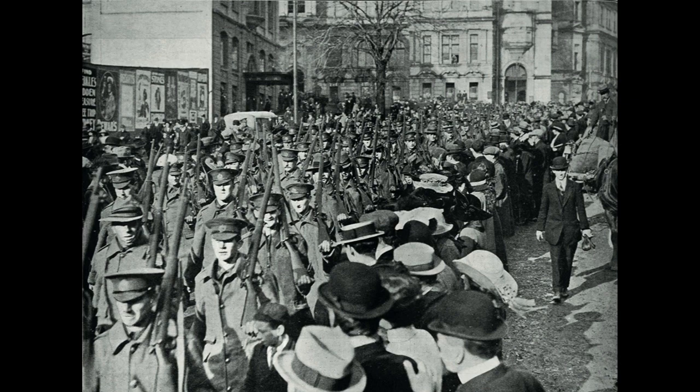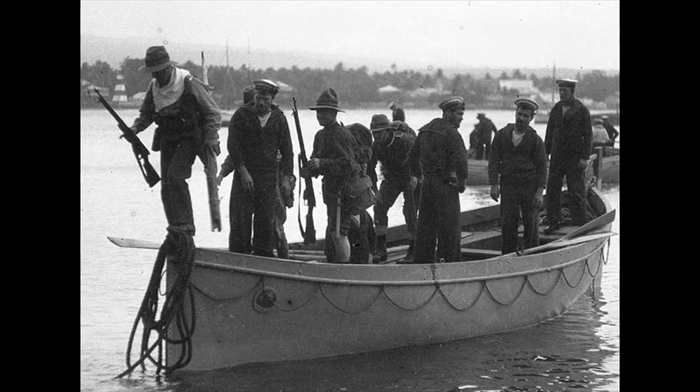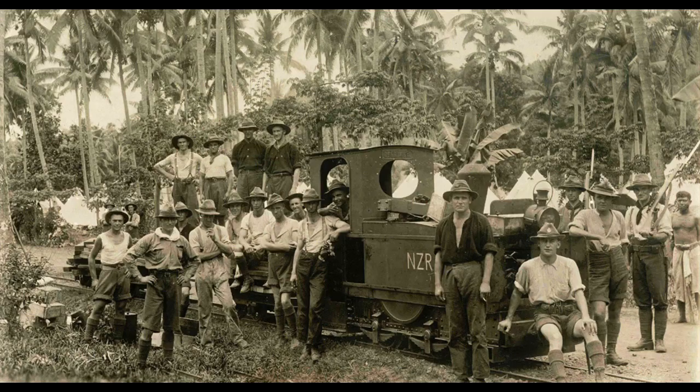New Zealand troops would first see action when they were sent to German Samoa to capture the German-held islands. The New Zealand Expeditionary Force was sent to Egypt, then organised with the Australian Imperial Force to form the Australian-New Zealand Army Corps, or ANZACs.